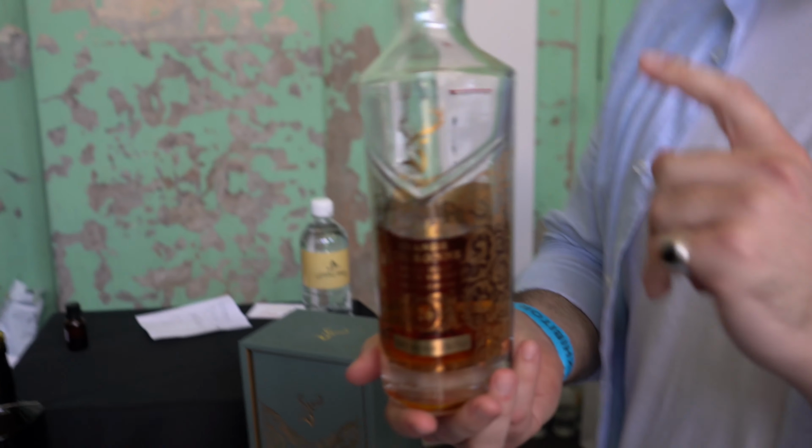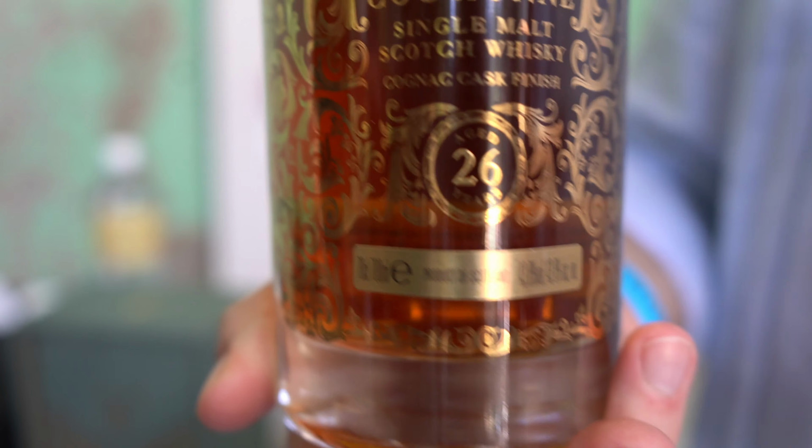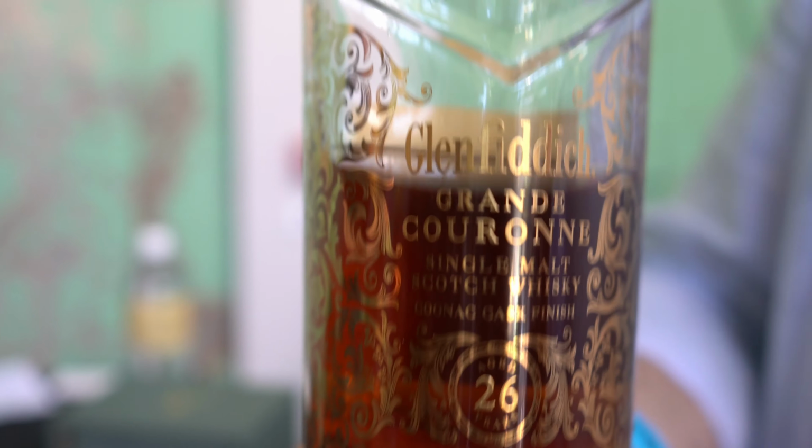The 26-year-old Glenfiddich Grand Couronne. This one, after 24 years, we finish it in some very old cognac barrels in France. And it's finished in there for 2 years. Really interesting thing with this one is that the first few months it's in the cognac barrel, it gets quite a big influence from the cognac that was in there before. But the other year and a half that it's in there, because they're very old cognac barrels, it actually gets quite little influence from the barrel. It just gets time to settle down and soften around the edges. So this one's got some really big flavor, but it's very delicate at the same time.